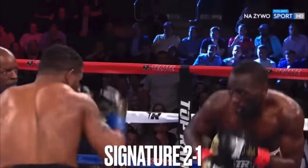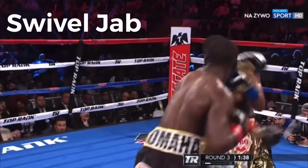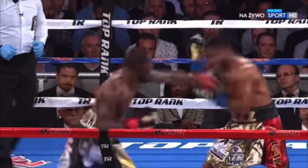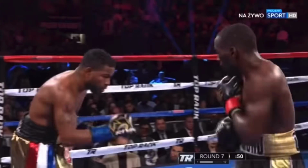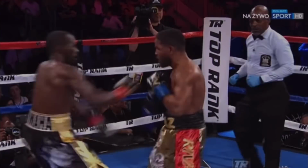On the flip side, Crawford's signature combination as a southpaw is the 2-1, aka a cross swivel jab. The swivel jab is simply a jab thrown with lead hand hook mechanics. It's the only jab that's considered a power punch by many. Sometimes Crawford elects for a throwaway cross, sometimes it's a hard cross, however it's always a powerful swivel jab.